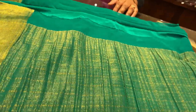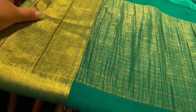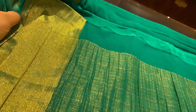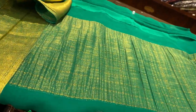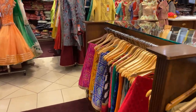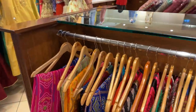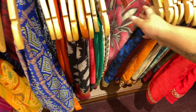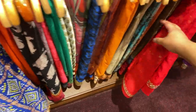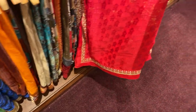When you look at the green, it looks a bit off, but it's more like an emerald kind of green. It's pretty. I'm thinking to go with the gold blouse for this one. I like chiffon saris and I don't really see too many other ones. And I'm not a fan of huge prints either. So that's like the only one I found.